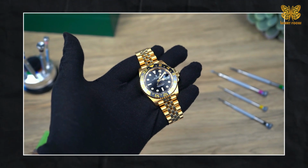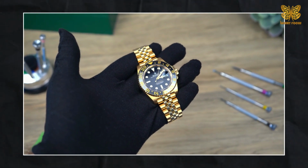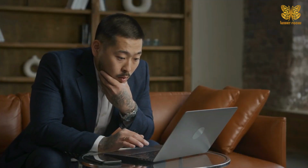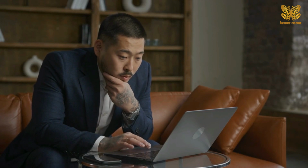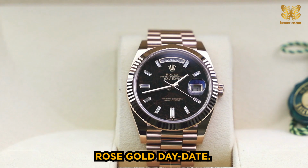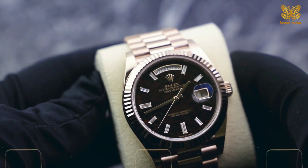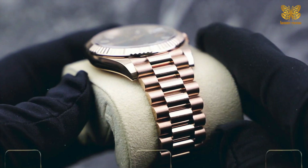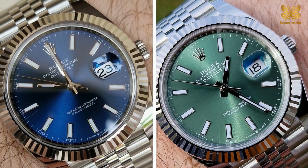Secondly, I appreciate some of the dial colors available for the Datejust and Day-Date models. One that caught my eye and continues to do so is the gorgeous and often overlooked Eisenkiesel dial on the Everose Gold Day-Date. This, along with the Platinum Day-Date, remains my favorite choice. I'm also fond of the blue and mint green dials on the Datejust.